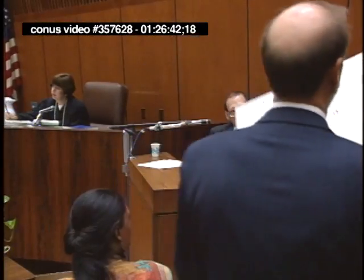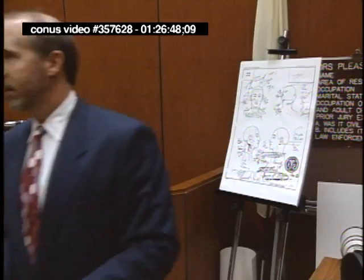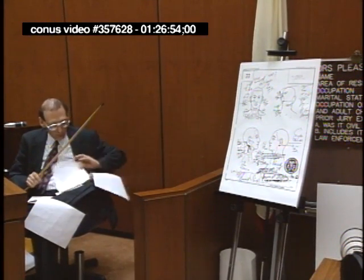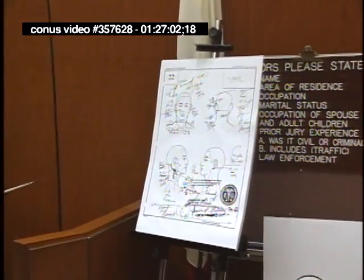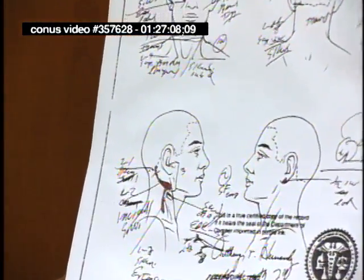Now, doctor, during the course of your autopsy, you observed injury to the right side of Mr. Goldman's neck, did you not? Yes. Your Honor, I have another diagram pertaining to Mr. Goldman's autopsy. It depicts wounds to the right side of the neck. May that be People's next in order, 28? Yes. Now, Dr. Golden, with regard to the lower left-hand figure depicted on People's 28 for identification, you observed some wounds in that area of Mr. Goldman's body, is that correct? Yes, I did.